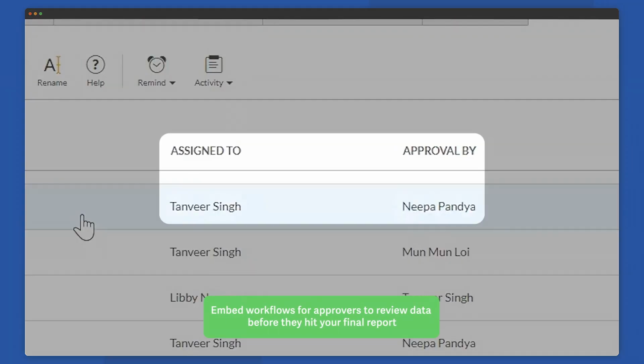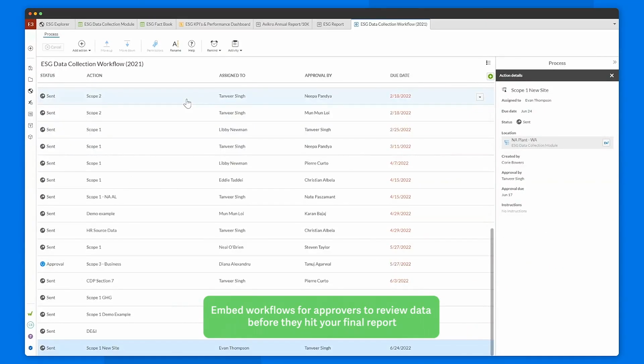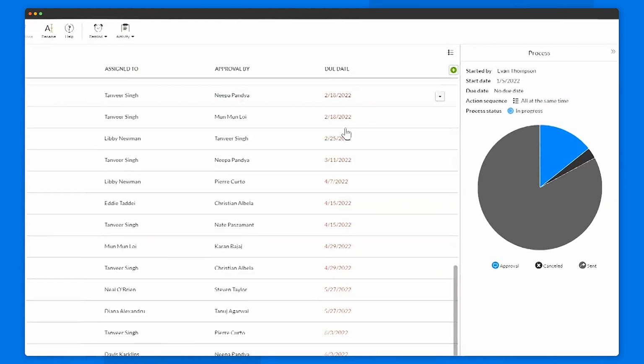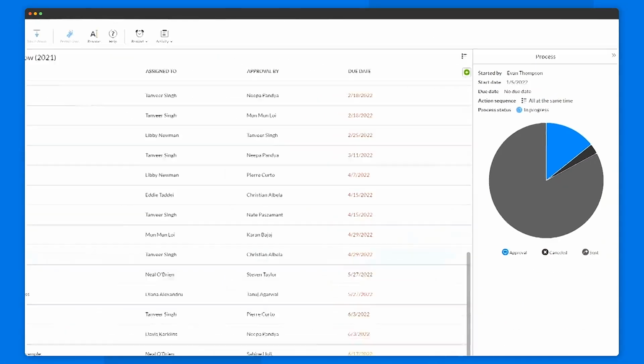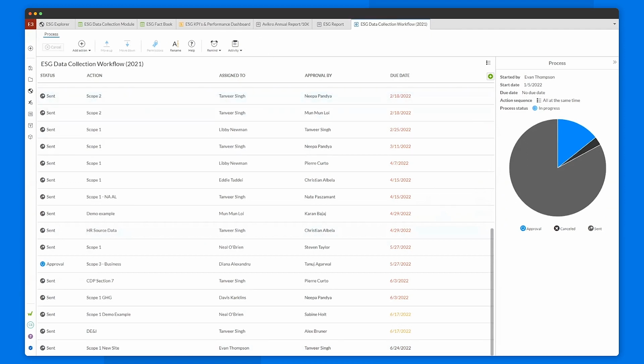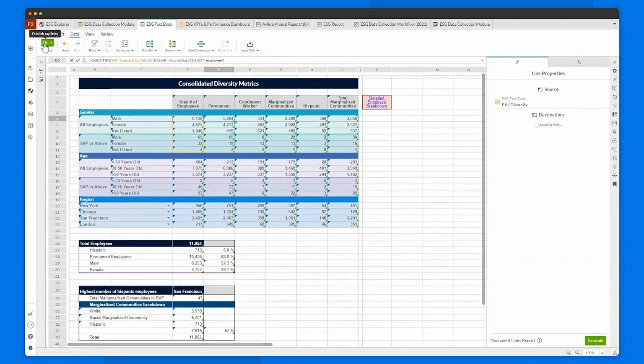You can designate a preparer and reviewer and easily see at any point in time progress via the dashboard. This process automatically restricts access as needed to the template assigned to the individual recipient. As you make an update, you'll instantly see the cascade of data in my left-hand outline. Hit Publish, and this information is now sent to my ESG Factbook, which makes its way to your end report.